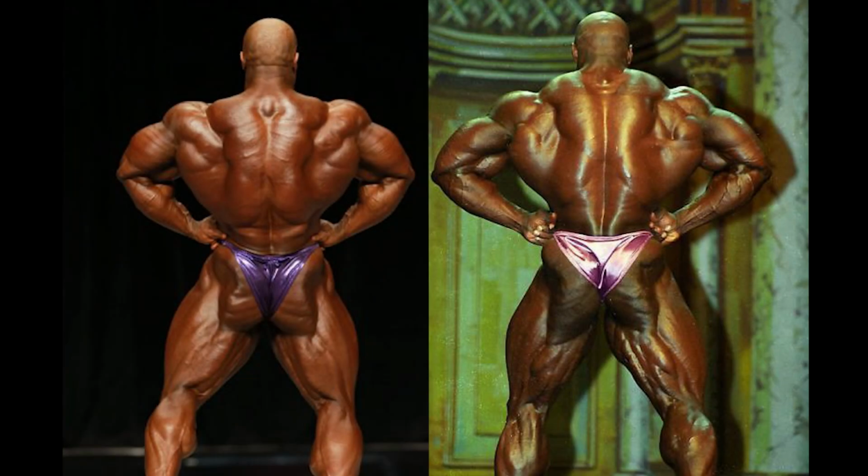The rear lat spread is basically the same story as the last pose, minus the arms. Ronnie's superior width in the back is clearly evident, just as Phil's dry, granite-esque conditioning is on full display. Phil is clearly drier than Ronnie, as we saw in the last pose. However, Ronnie's size advantage in the back, hamstrings, and glutes is so overwhelming and dominant.